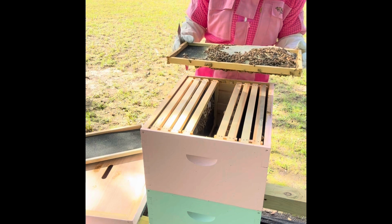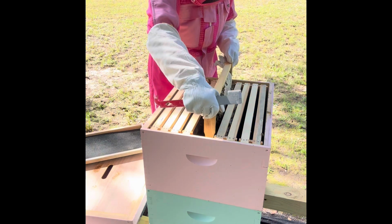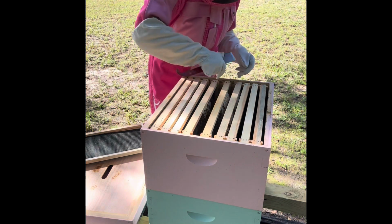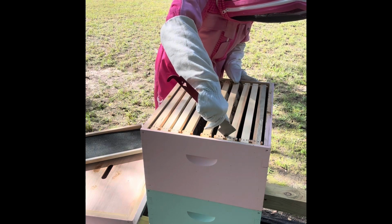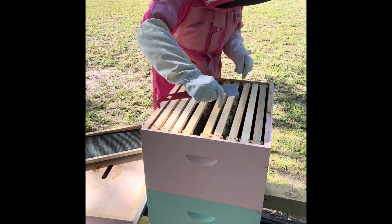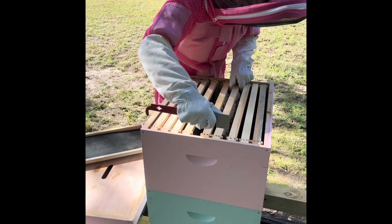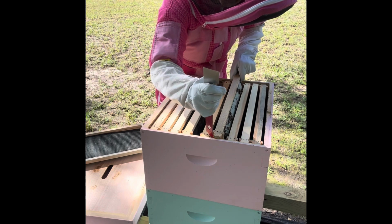So pretty. Yeah, and that's really heavy. I mean, it's pretty solid. So that'll be a good frame to extract once they get through filling it up and capping it. And another good one. Real good one. Set that on the ledge.